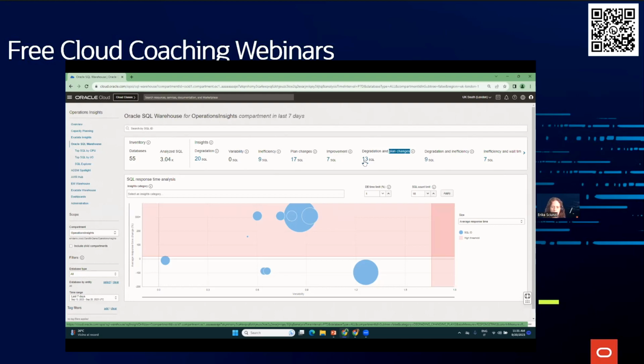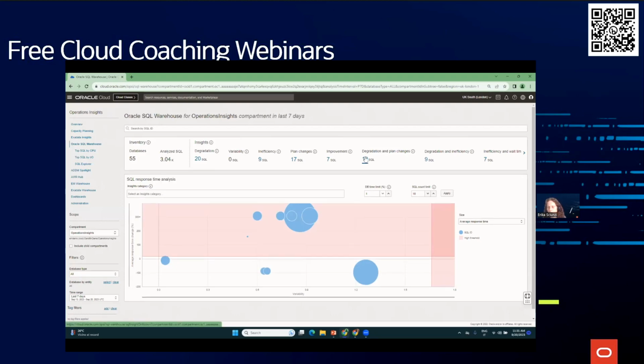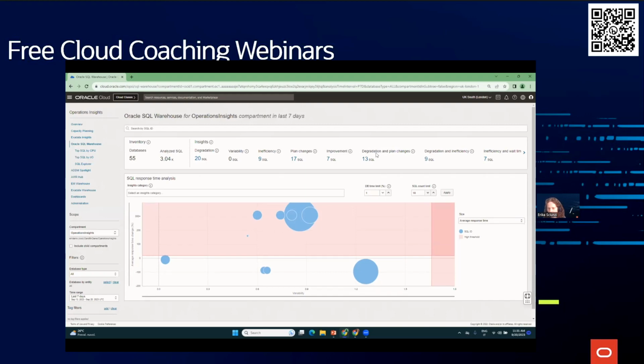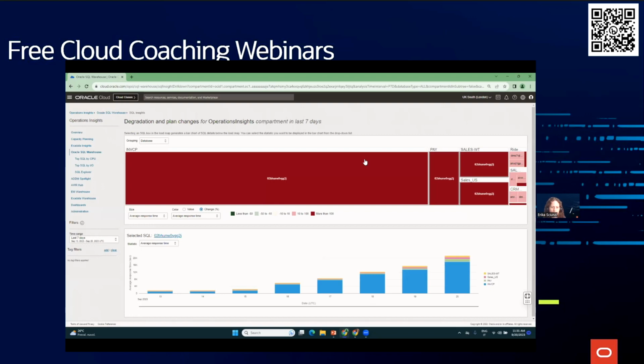Here you can see the SQL response time analysis in general. It's basically the same thing, but in a graph representation. Of course, you can set up alerts on it, okay? You don't have to stay all day looking at the dashboard. You can set alerts properly that warn you when there is something wrong. So let's drill down into the degradation and plan change.